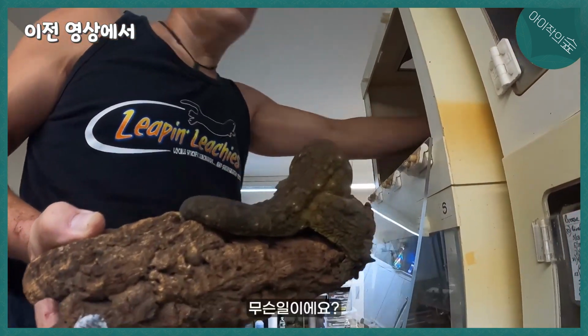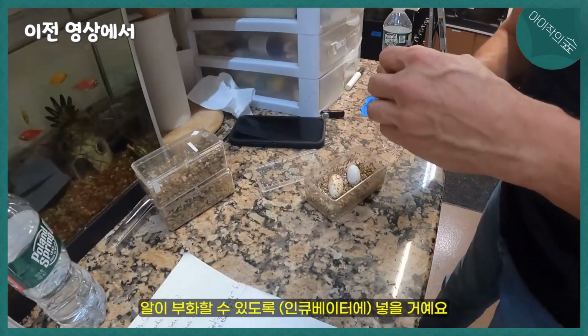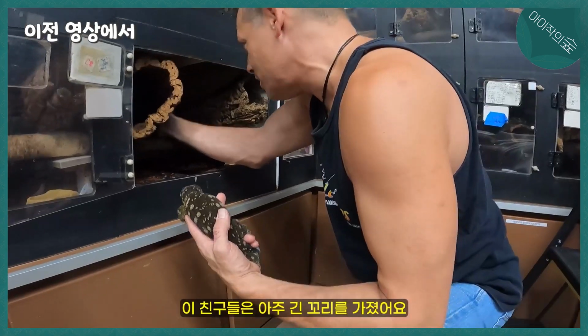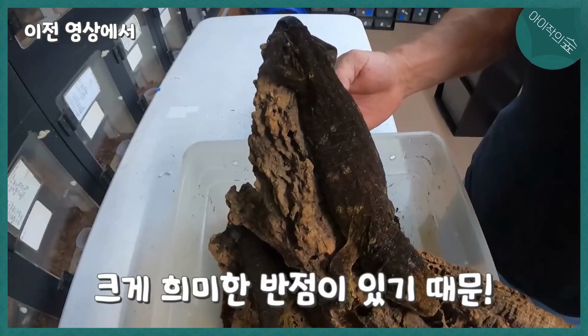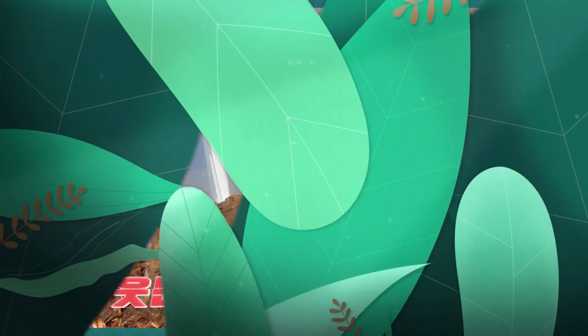Come on. Three eggs. What? Then the five came out. Very long tails. A lot of the babies have really long, very big vanishing blotches. Ooh, he's so happy.